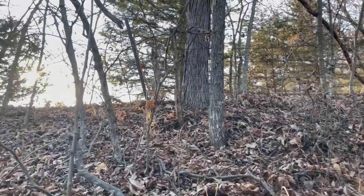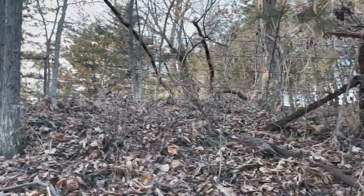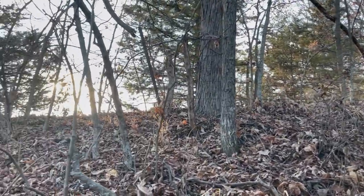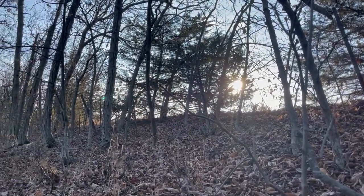We have to walk along this fence back in here because no four-wheeler or truck or anything can drive along it, so we get to walk through the timber and check the fence.